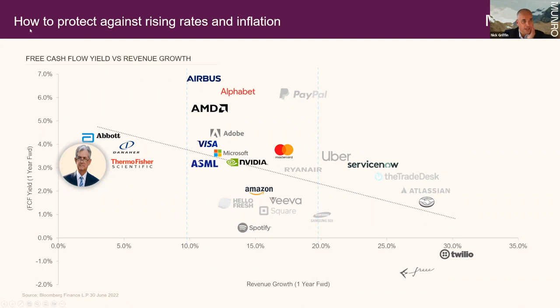I showed you this slide in January. It was how to protect against rising rates and inflation. And so from our point of view, Jerome is going to go from here to here, and so we wanted to move back up this curve.